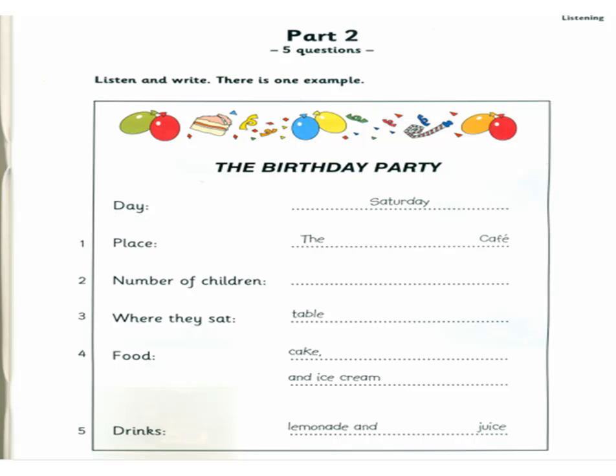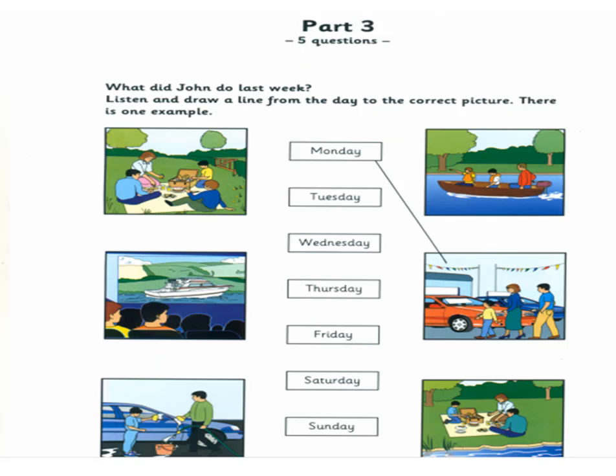That is the end of part two. Part three. Look at the pictures. What did John do last week? Listen and look. There is one example.